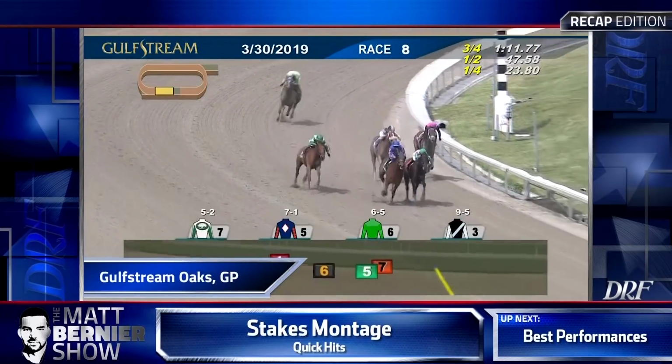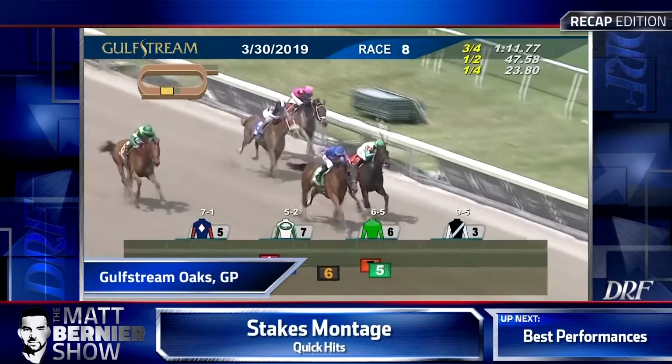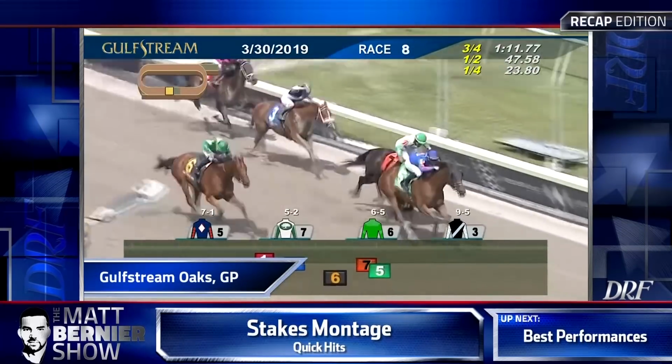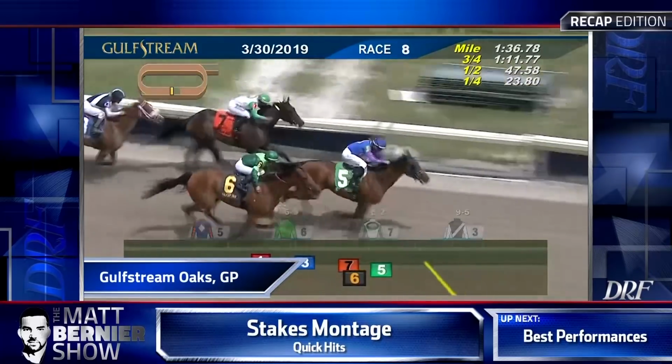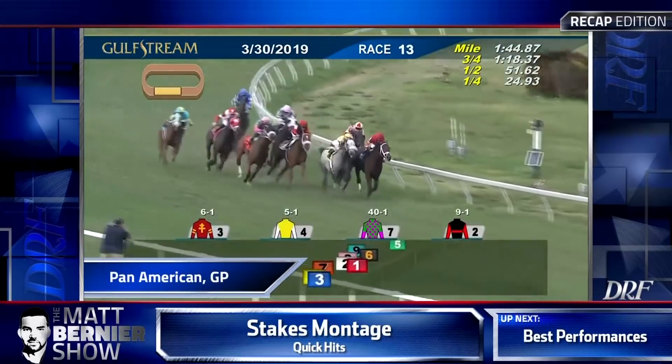Dunbar Road floats wide but is still in the hunt with less than an eighth of a mile to go. It's Champagne Anyone who strides forward to take the lead. Dunbar Road coming at her and coming on. The leader's laying on Cookie Dough. Here's Dunbar Road on the outside. This is going to get close. Champagne Anyone. Champagne racetrack by Castellano finishing up nicely.